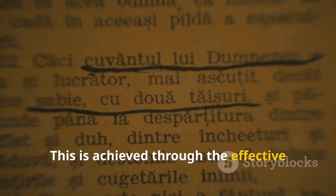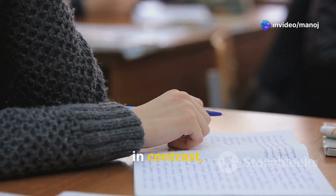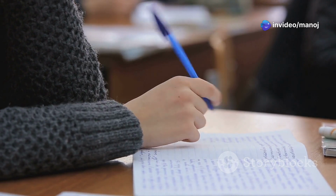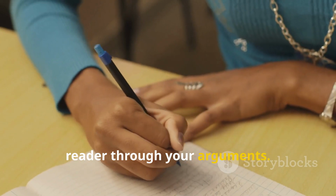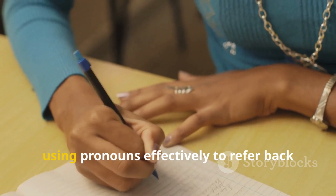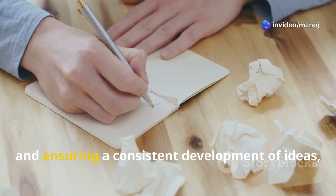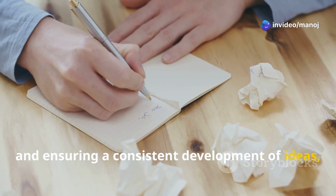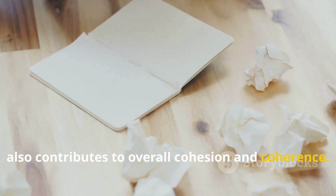This is achieved through the effective use of linking words and phrases such as, however, furthermore, in contrast, as a result. These signposting words guide the reader through your arguments. Additionally, using pronouns effectively to refer back to previously mentioned nouns and ensuring a consistent development of ideas also contributes to overall cohesion and coherence.